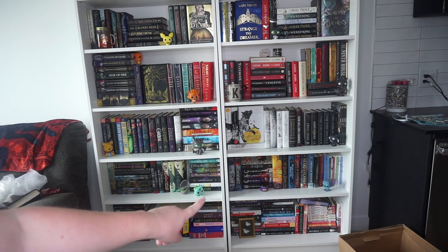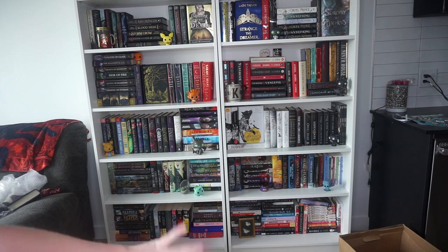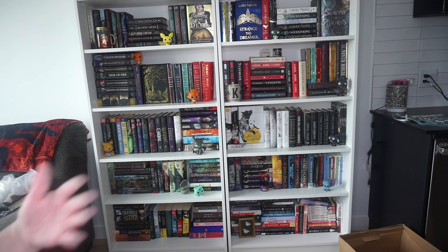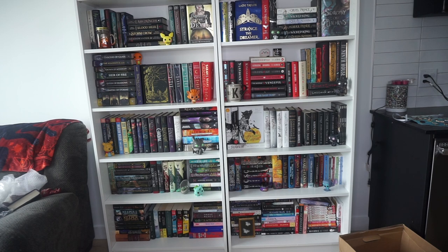And then the shelf here is my manga and ARC shelf. I pretty much managed to fit all my ARCs on here, and the shelf will be pretty rotating because I will usually read an ARC and then pass it on, so I can have space there in the future. And that's my new bookshelves.